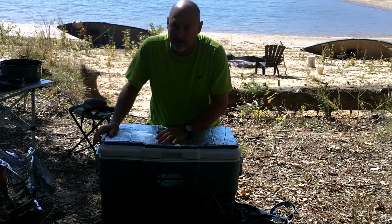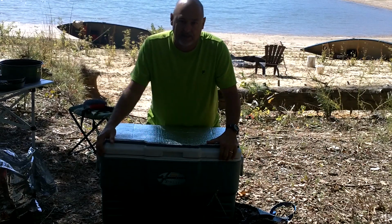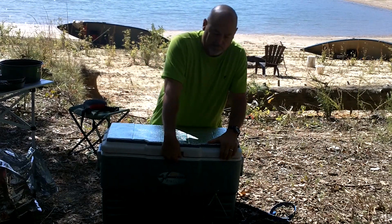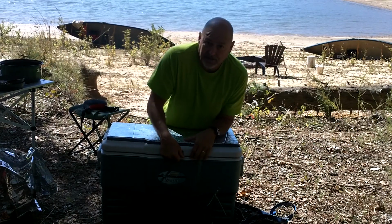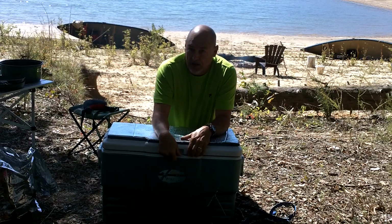So once you load it down and you're carrying it in and out of camp and loading it in and out of canoes by yourself, that becomes quite the chore. You got to make sure you get the 6-day extreme Coleman cooler, and they will survive a long time.